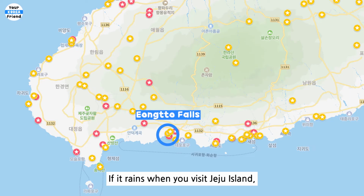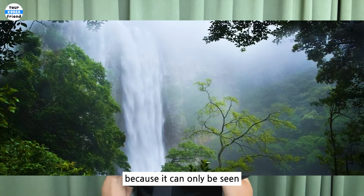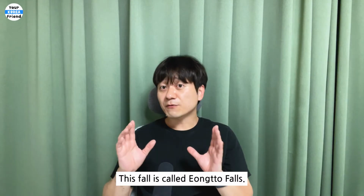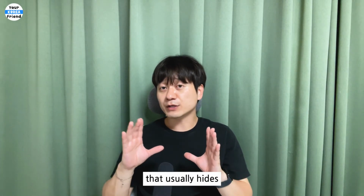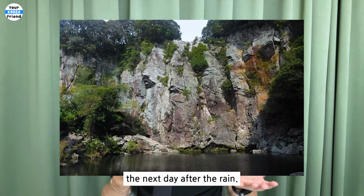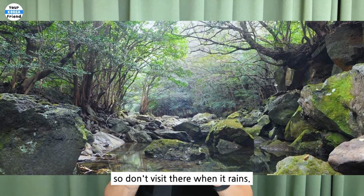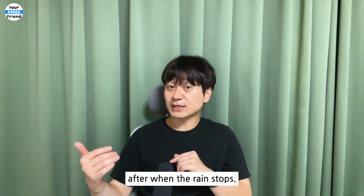Eongtto Falls. If it rains when you visit Jeju Island, there is a waterfall that you can visit because it can only be seen the day after it rains. This fall is called Eongtto Falls. It is a 15-meter high waterfall that usually hides in the forest and appears the next day after the rain. It can be dangerous on a rainy day, so don't visit when it rains. Try to go a day after the rain stops.